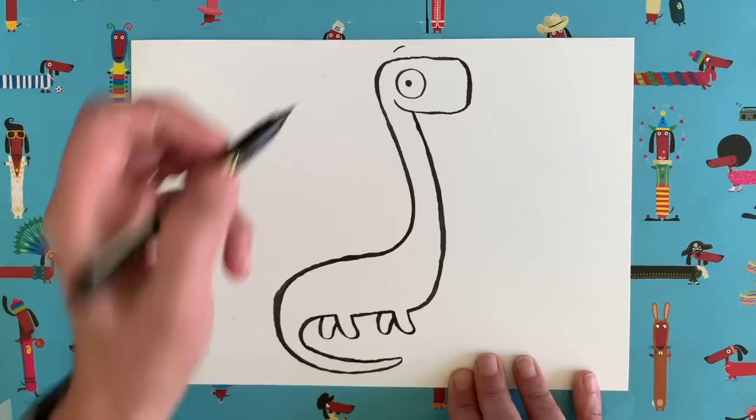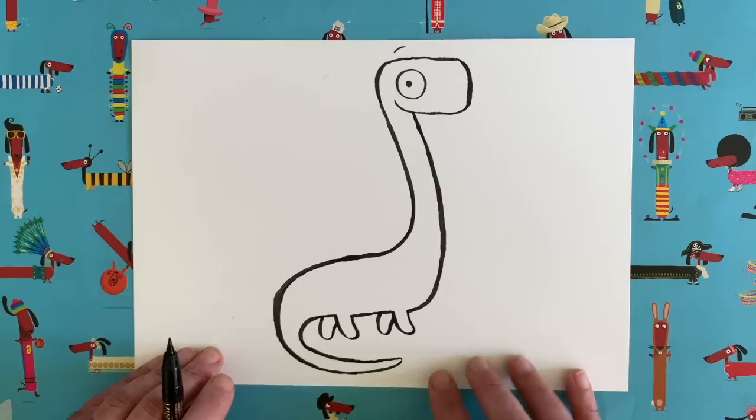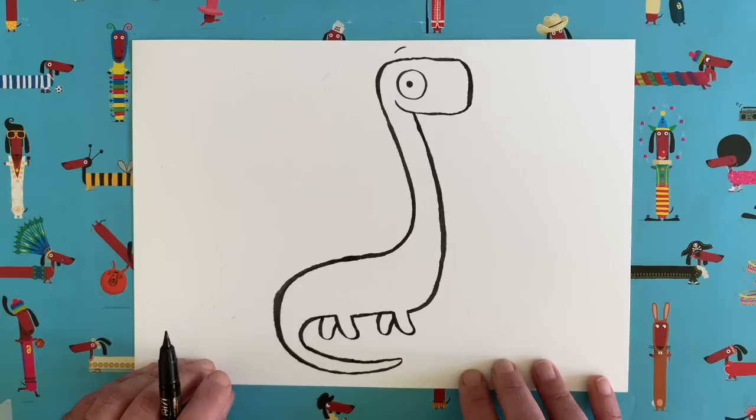I might do a bit of shading here and there, which you can have a look at and see how I shade my dinosaur. And you might want to copy that, but really, it's totally up to you. So listen, I'm going into my usual super speed mode and I'll see you back here in 30 seconds or so. Okay, 3, 2, 1, go.